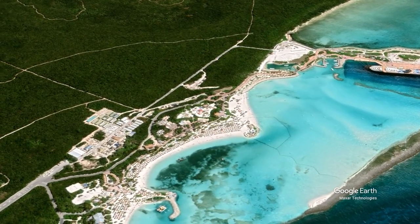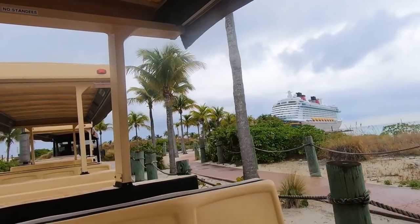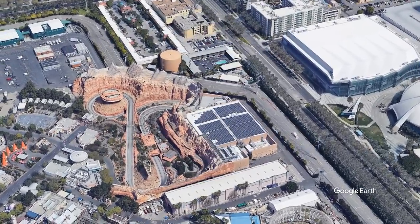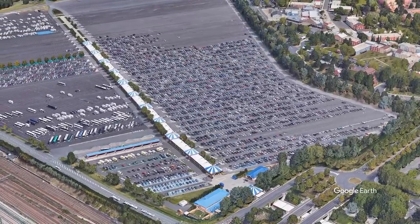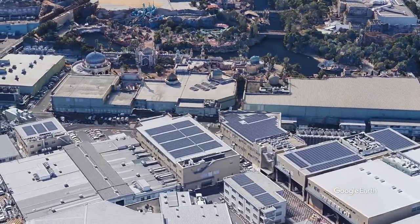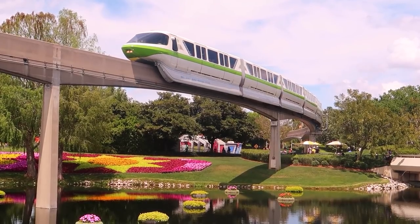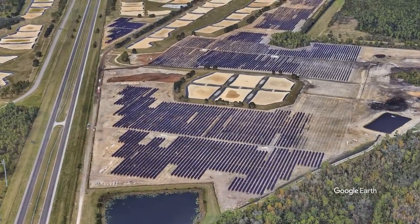They're also planning to build a solar facility at Castaway Key, their island in the Bahamas, which is expected to provide the resort with around 70% of its power. They're also slapping solar panels on top of rides where they're hidden, and planning to build solar panel canopies over 9,500 parking spaces at Disneyland Paris. Will we see a day where the Disney parks are entirely powered by renewable energy? Hopefully. It'd be pretty cool. It's not gonna happen overnight, though, and it'll take steps like these to get there.